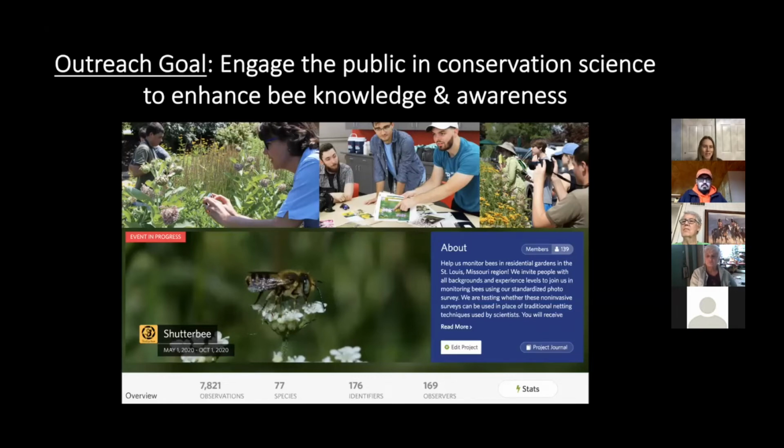So, demonstrate the great diversity that's in the area, talk a little bit about conservation strategies for helping to support bee diversity, but then also from our end, learning about what's in your yards, learning about things that you know about, what has worked and what hasn't worked for your yard and how your yard fits within this whole network.